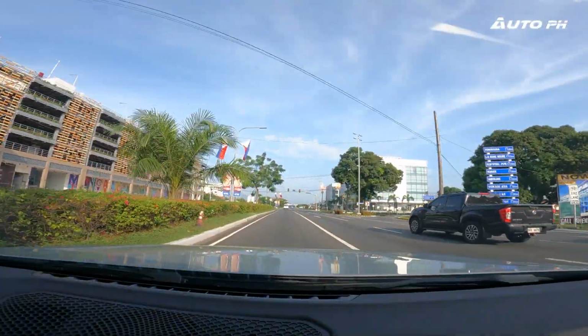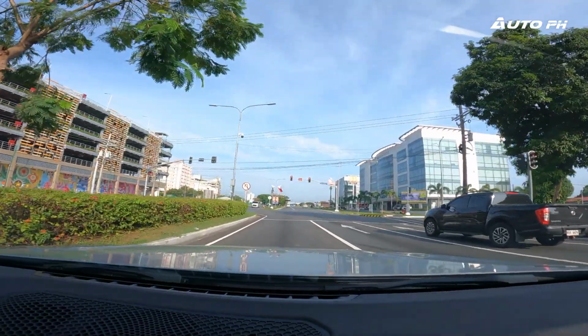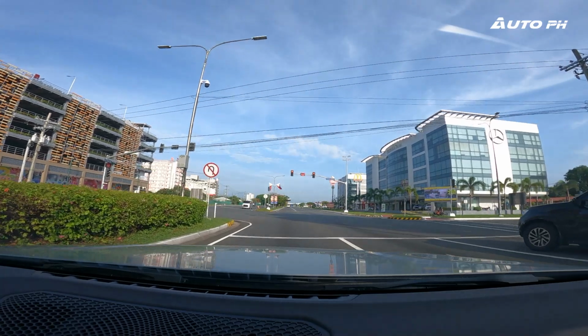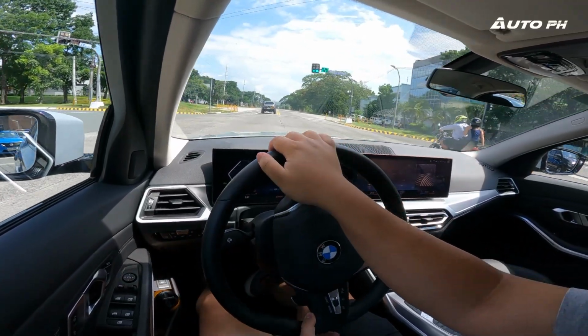Again, like I said, it's very responsive, and any inputs that you give, the vehicle really does respond quite well, despite being in just eco mode or comfort mode. And of course, being a BMW, you'd expect this to handle really well. So steering, of course, is very direct, it's very sharp, and of course, it's very light for these days. So that's what we'd expect already.